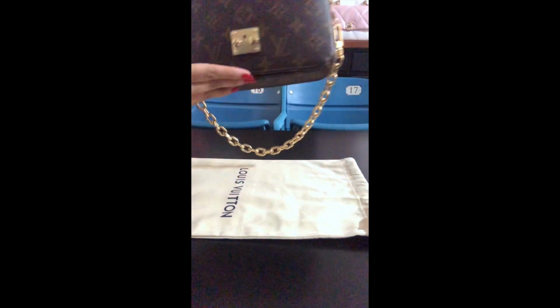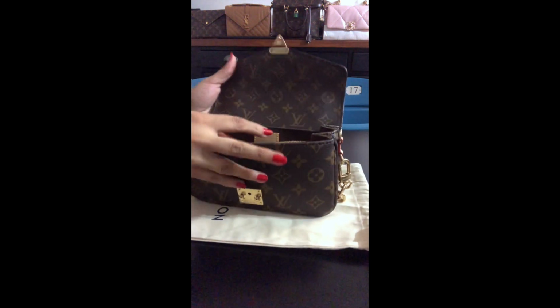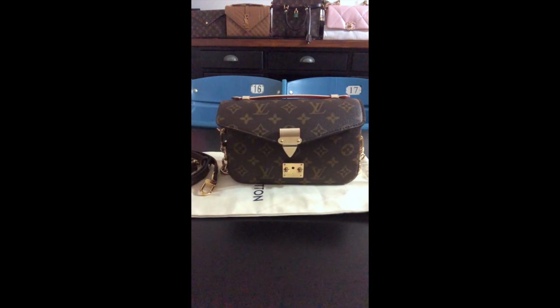But the bag, guys, is so stinking cute. I am in love. You've got a leather tab in the back, and it says Louis Vuitton, Paris. This one was made in France. So there's your vachetta tag in the back, and it's the microfiber lining. Okay, so there you have it. Very cute. Let her stand there.